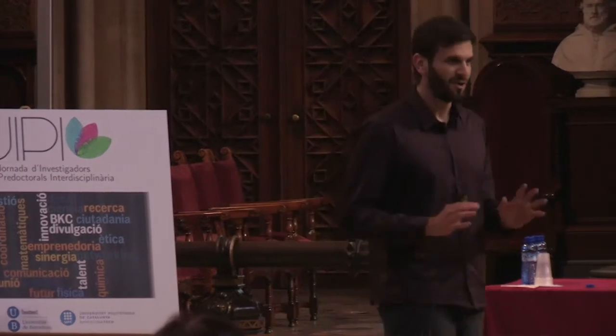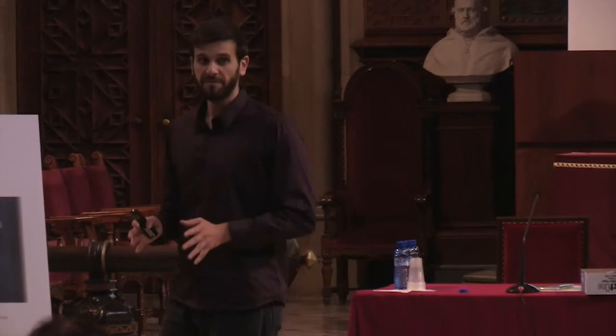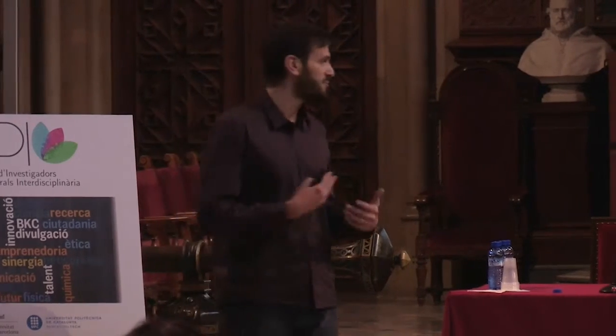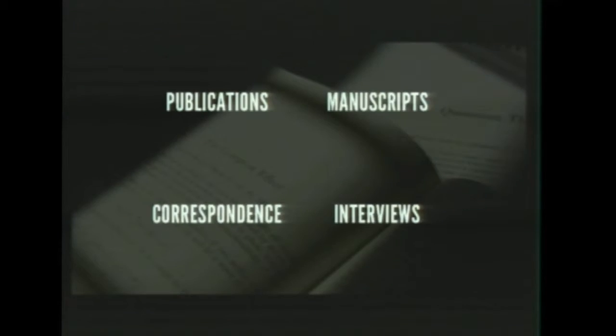Basically, the only thing that you need to do history of science is reading. We read a lot of stuff, and then eventually we gather all this information and produce a logical, ordered historical account. So what exactly do we read? Well, we read first of all the publications, papers, books. This is what you actually call work.